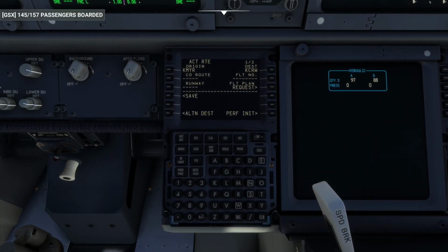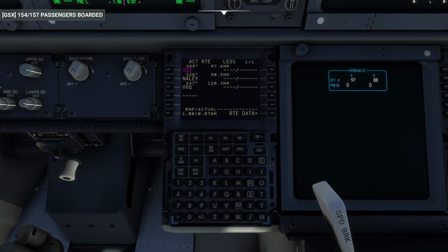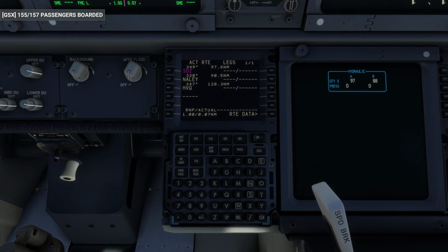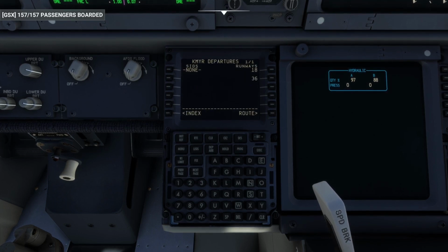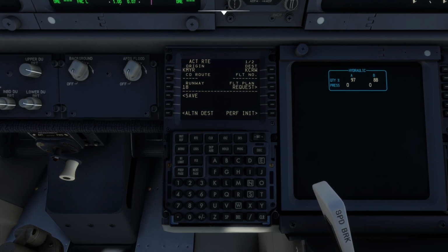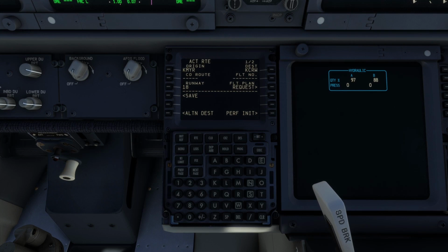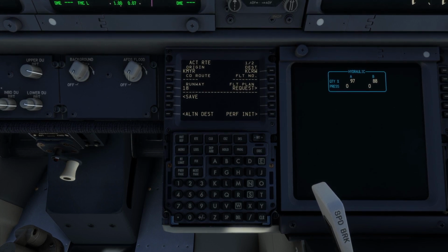Activate the uplink. Cool. It says Naley, Charleston VOR. That's all good. Departure going off of 18. That's done. I'll worry about the arrival into Charlie West in the air, right away when we get in the air.